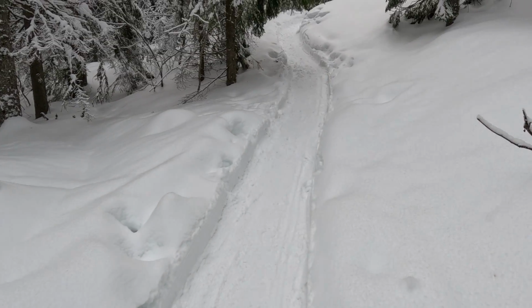I'm pretty much at the bottom of the hill now. I'm about 1 kilometre from the main road, which I then walk down to the city. But I've kind of made it back to the main track, and it's really well used, so it's easy to walk on without the snowshoes.